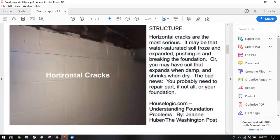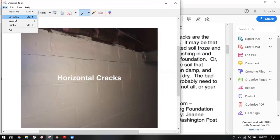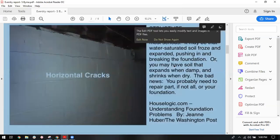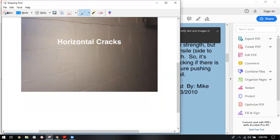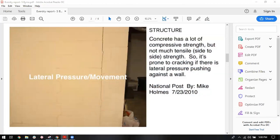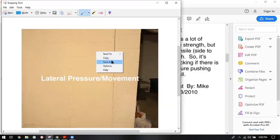So I want this image, using the Windows snip tool. I'll save this. So what I'm doing here is I'm just snipping out these images to use in the funnel itself. Because what I'm going to do is put these in there as examples, and then I'm going to say something along the lines of, if you have any of this going on in your basement, click below or enter your information below to schedule your free estimate. Because we don't want to wait. Obviously, if these things are going on, it's something that could be of concern. So let's do this.